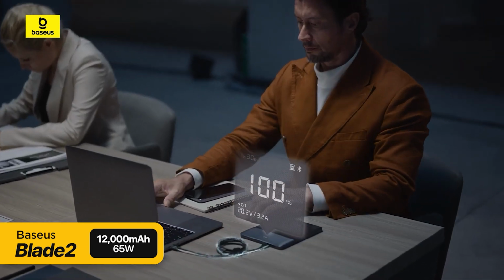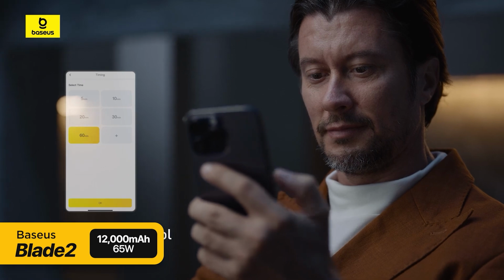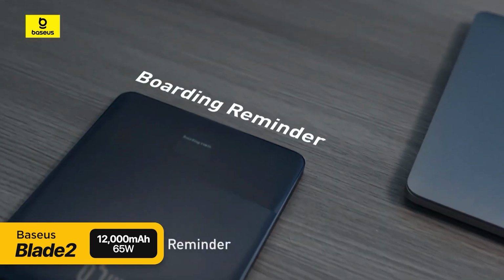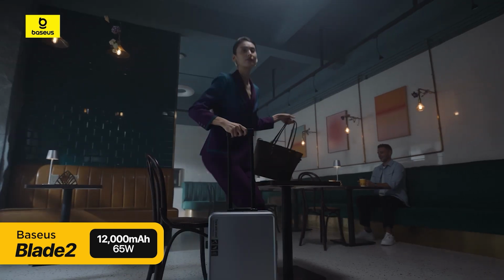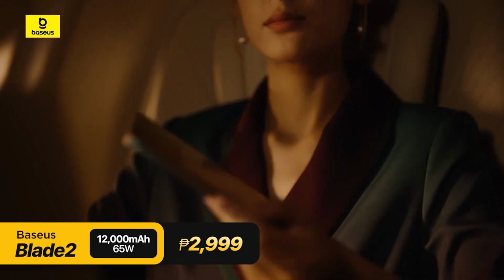But you get a small display that shows the battery percentage, output power, and more. You can even monitor your charging wirelessly through an app and even set up a time when charging should stop. If you feel like it, you can even change the theme of the power bank display to your liking. Prices for the Baseus Blade2 start at 2,999 pesos on the official Baseus Shopee store.